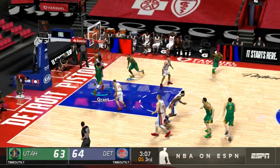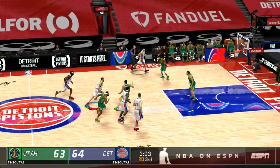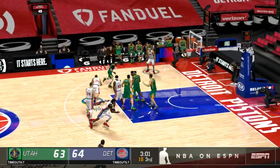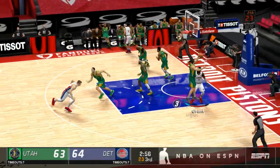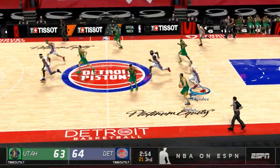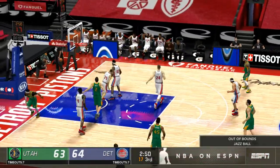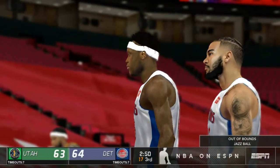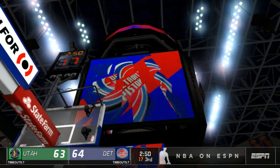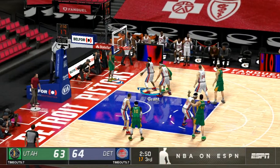6 on the shot clock. Rejected by Grant. Down low. Tipped. Joseph dishes to Jackson. Pistons keep it alive. You know, that mid-range jump shot is not his strong suit, even when he gets a good look like that. And it's out of bounds. Utah able to retain possession here. Well, we get a look here now at the small forwards with the fastest hands in the league and generating the most steals per game.